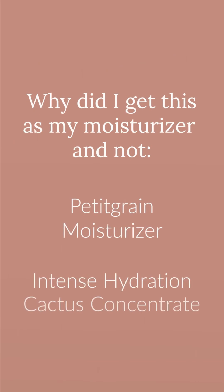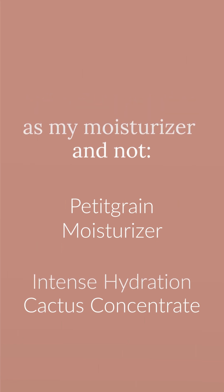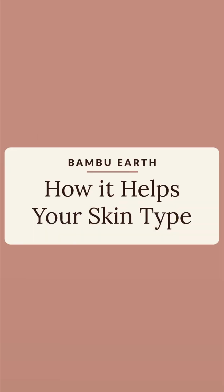Another common question we hear about the Repairing Facial Serum is, why is this the last step in my routine and why wasn't I recommended another moisturizer? For skin that is mature or more dry, we recommend using the Repairing Facial Serum as an additional layer of hydration and moisture before adding in your final moisturizer. For skin like yours that's dehydrated, mature, with minimal breakouts, the Repairing Facial Serum is going to help restore hydration and moisture in your skin, as well as reduce redness and blotchiness that your skin may have.